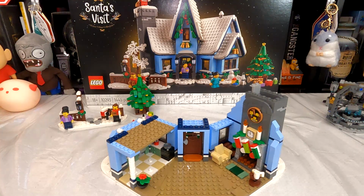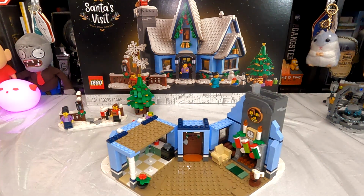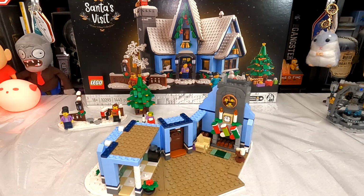So I guess this is just a thing they're doing in the instruction books now for these bigger sets, because the Haunted House set had them too, which is little notes. So about that package it says, gifts are hidden around the house in a nod to all those parents who have had to go the extra mile to hide gifts from curious children. To be fair, that is not super well hidden. Any reasonable child should be able to see that.